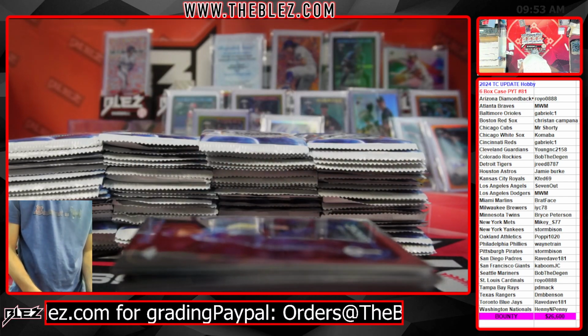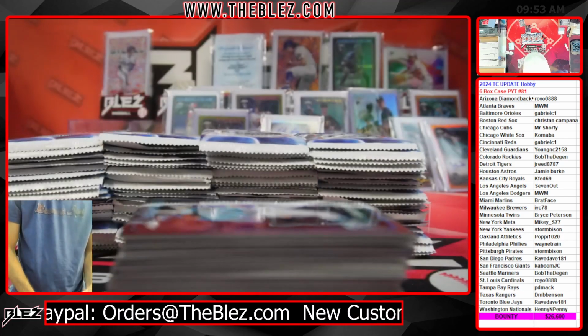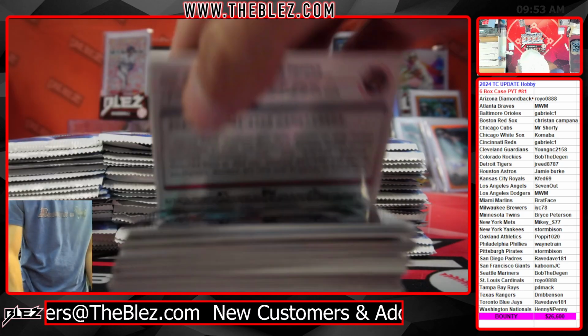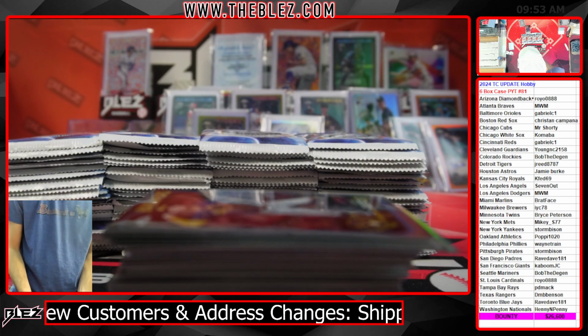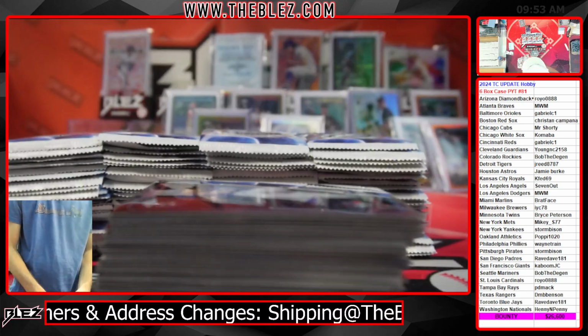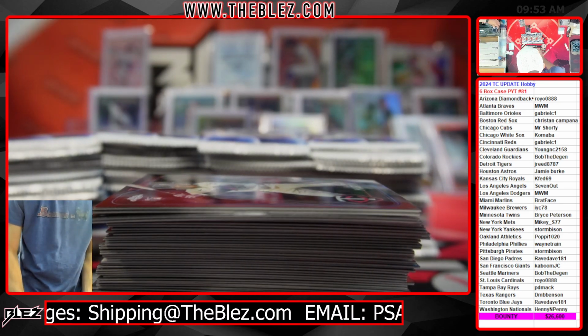Refractor 50. RRR. I need one of those. I'm still yet to hit a legend auto. It looks like it's on card, too. Yeah, all the legends are. Can't see that again.